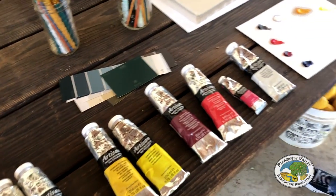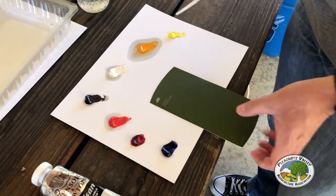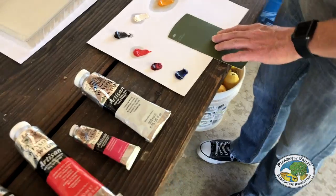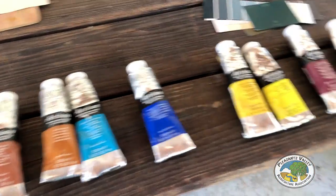So the first thing we're going to do is try to match this color. And I'm thinking first that it might be a green. Now, it's obviously a green, but we have a green in the tube.